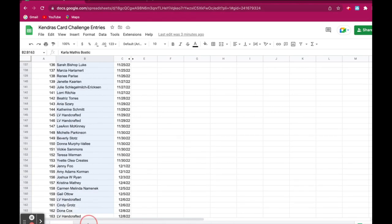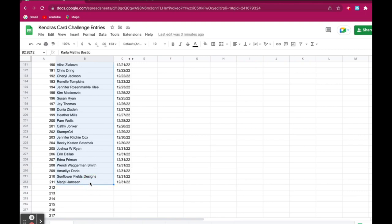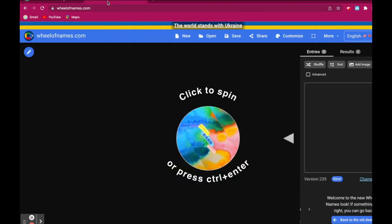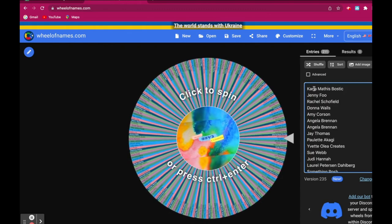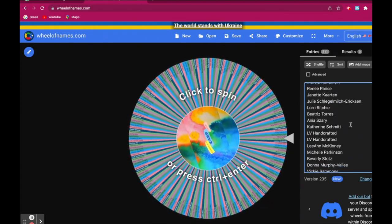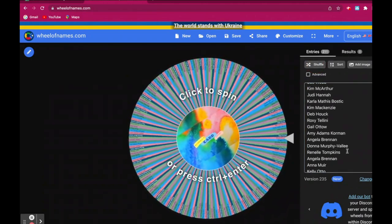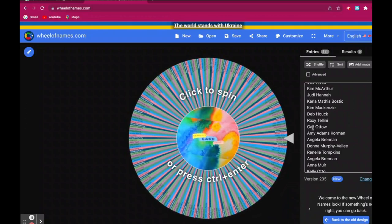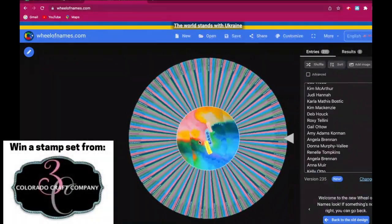And as you can see, there were quite a bit. So I'm going to paste them in, shuffle them up really quick, just make sure that they're all in here. It's really hard to see the names on the wheel, but there were over 200 entries, like I mentioned before, so let's shuffle these up and see who our first winner is.